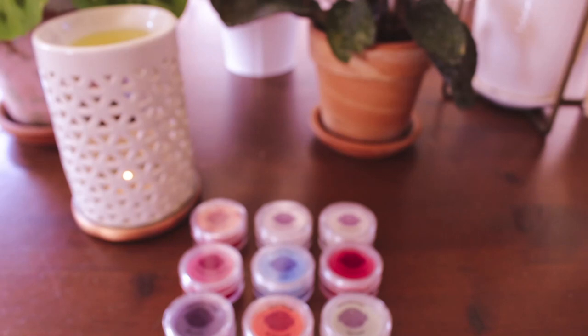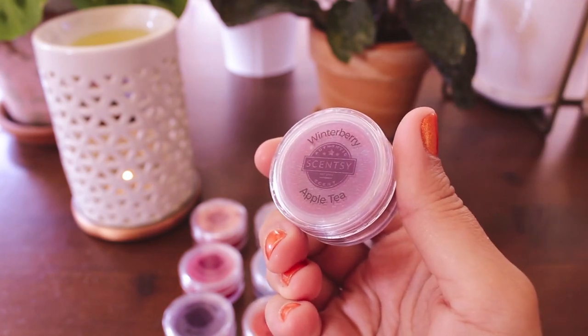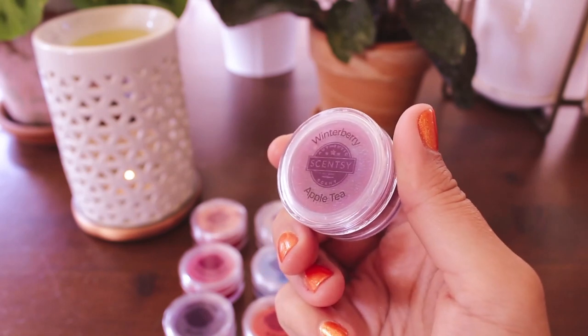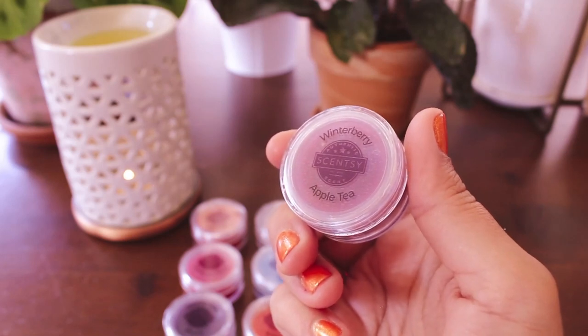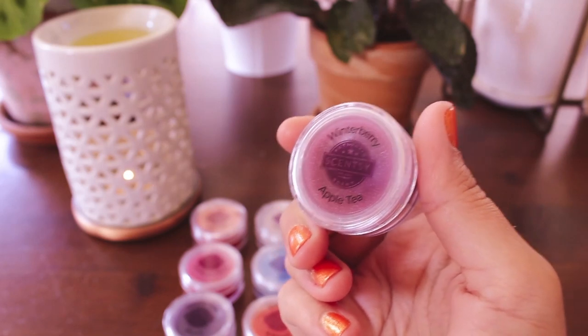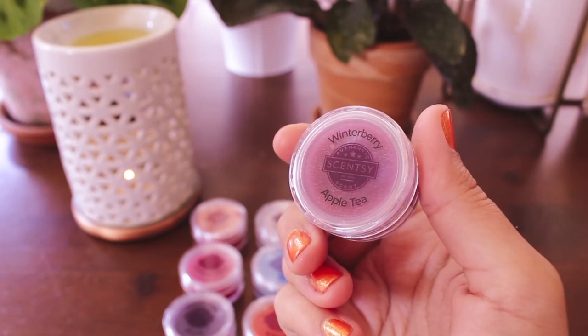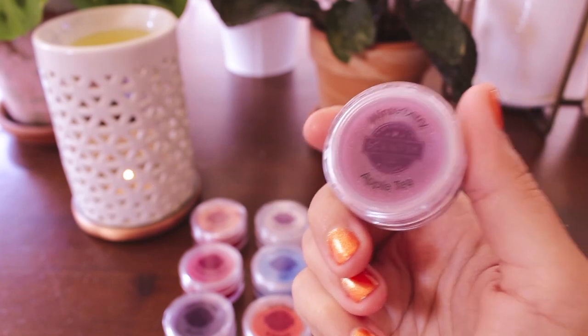Mmm, it's so good. And I don't think I melted any of this last year, now that I think about it. I think I took a break from it, but I'm gonna get back into it this year because this is such a good scent and it's so strong and it has great longevity. It will last for days if you want it to. So this is a bestseller, and like I said, for good reason.